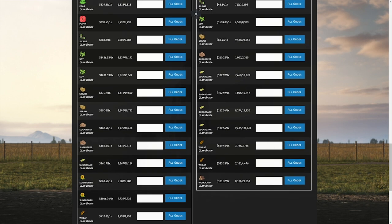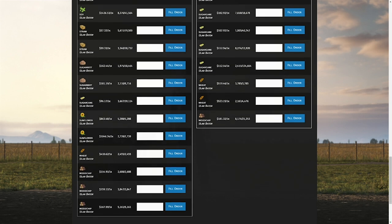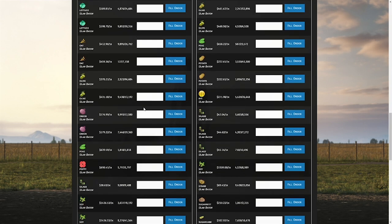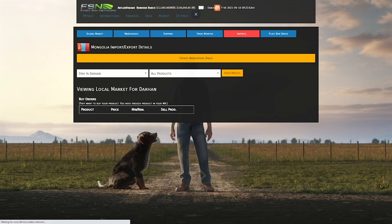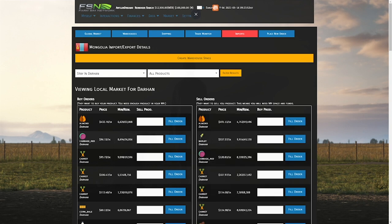The hunt continues here. 210, 180, 102.96, no. 519, 410, no. And, oh, 181 to 1. Nope, that one won't work either. Okay, so looks like no goodies right now, so let's try a different approach here. I guess we'll try the next city just to see. You never know.